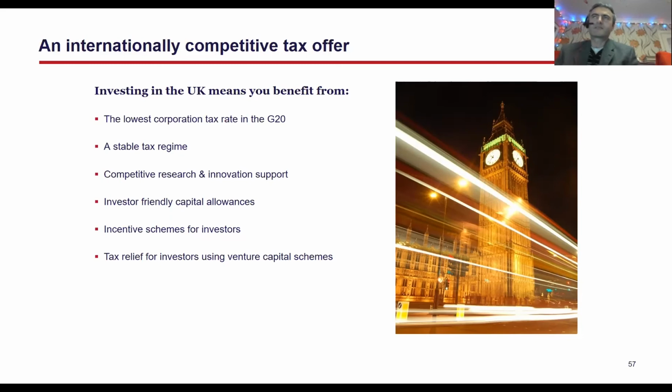We have a stable tax regime, so businesses can always plan with certainty. Uncertainty is a bit of a killer for investment, so that's recognised as very important by the UK government and the relevant departments that deal with tax policy. We have competitive R&D tax incentives, so I'll talk a little bit more about those in a minute. We also have capital allowances, so these allow for tax relief against investment into plant and machinery, and again I'll mention those briefly. We also have incentive schemes for investors, so people who want to invest in the equity of startup and R&D intensive companies, in a variety of schemes, so that's for individuals or venture capital firms. Next slide, please.